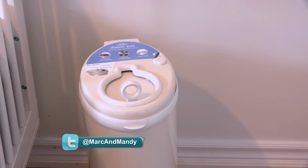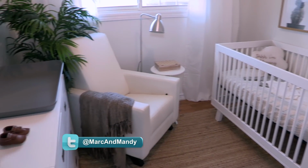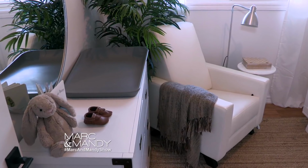And keep in mind, you don't have to have your glider in the nursery itself. A lot of people are actually putting these in their family room, in their living rooms, because they're just so comfortable. And when you really think about it, if you're planning to nurse, you're gonna be spending a lot of time in your chair, so choose wisely.